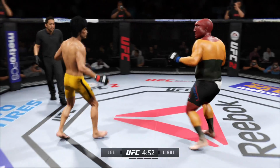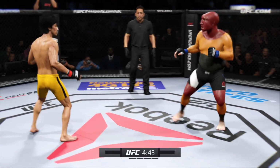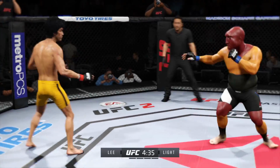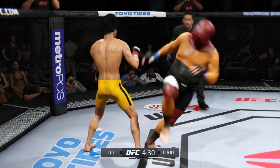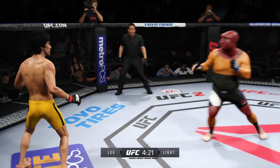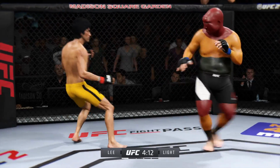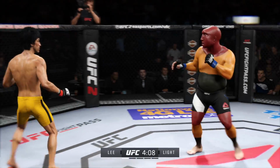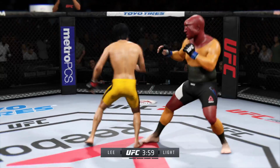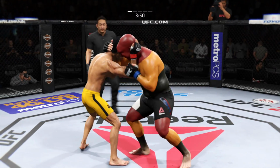Tonight's main event is scheduled for five-minute rounds. Black trunks for Lights Out. Yellow trunks for Lee. That one landed. Nice kick right there. He connects with the straight. Nice feints. Caught him with the right. And he's looking for that left. Lights Out gets caught by that kick to the... These guys are going at it here right away, trading blows.